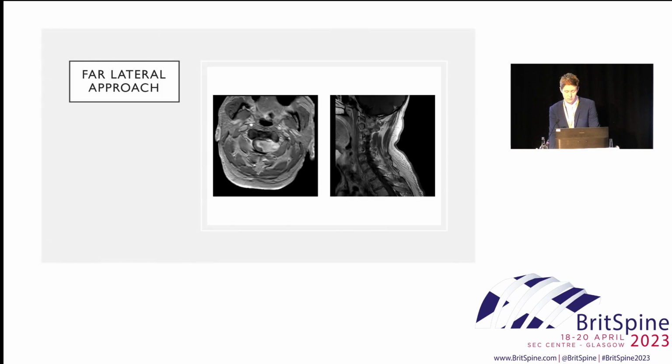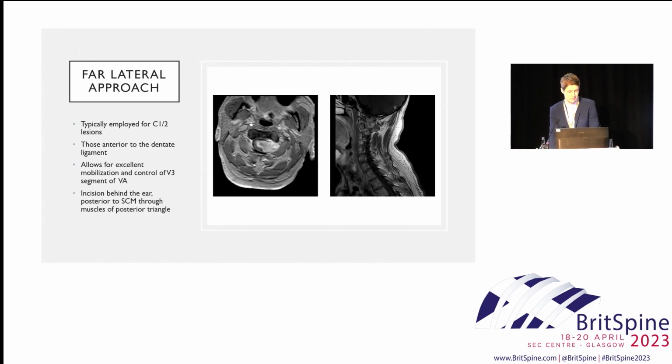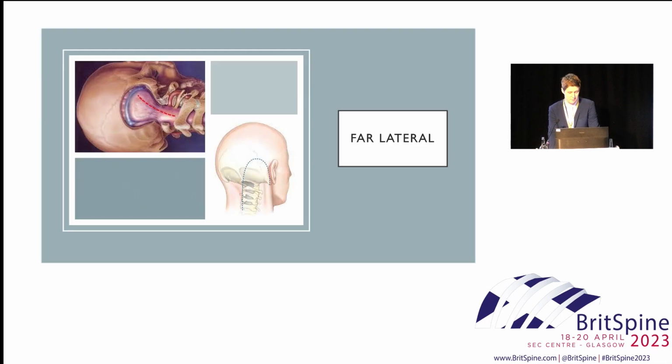The far lateral approach is the last one I'll mention, which is typically for C1-2 lesions, those anterior to the dentate ligament. It allows for very good mobilization and control of the higher part, the V3 of the vertebral artery. The incision is behind the ear, posterior to sternocleidomastoid, through the muscles of the posterior triangle. We get an anterior retraction of the internal jugular vein, and this allows opening and control of the bony anatomy to free up the V3 segment of the artery, and then focus on the nerve sheath tumour.